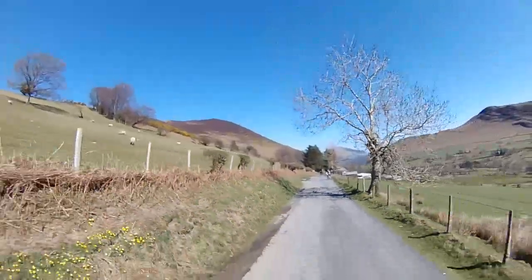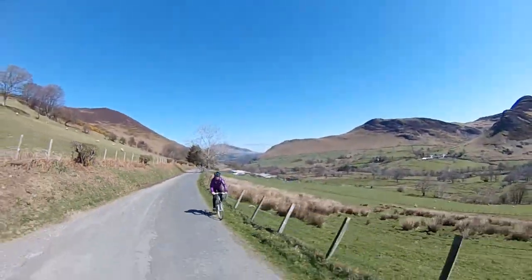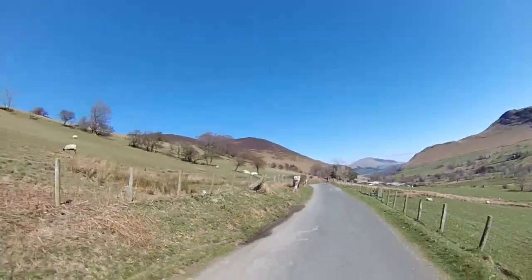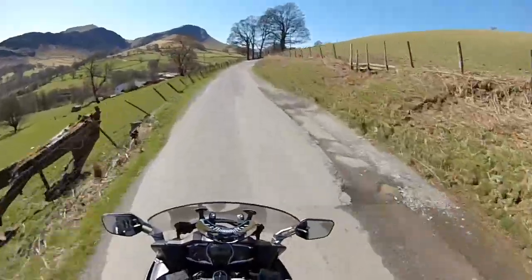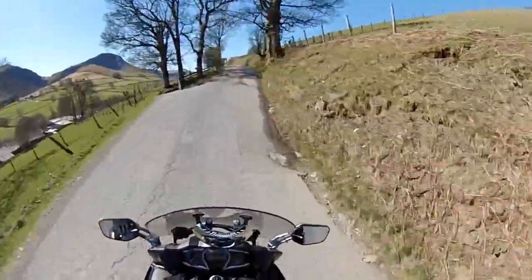Right, so we've arrived at Newlands Valley, and as you can see, there's a cycle race on. So you've got loads of Bradley Wiggins, or in your case over there, Brian, Lance Armstrongs.